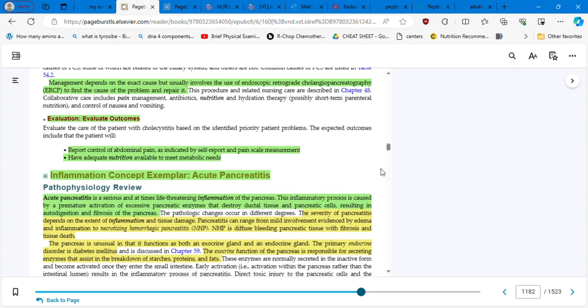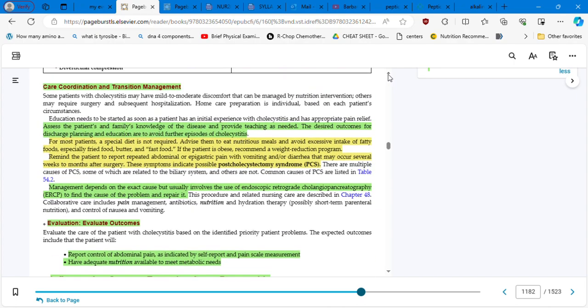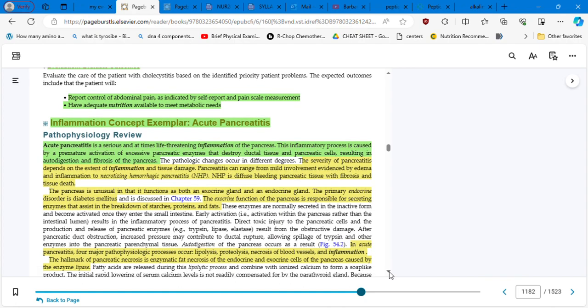Okay, so here we have finished the cholecystitis. When we come back, we are going to review acute pancreatitis.